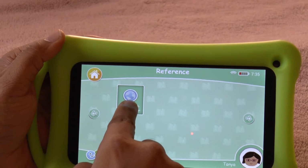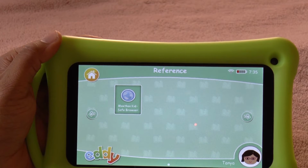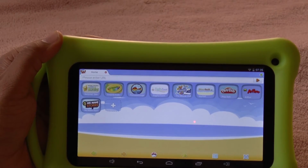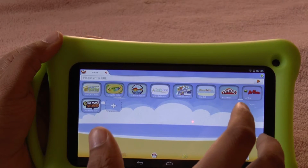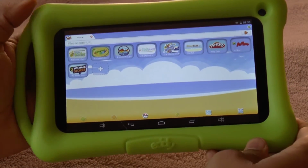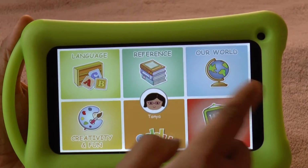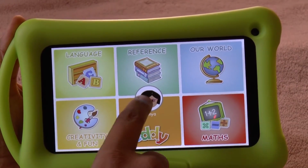There is access to a kid safe browser. This is again something which is very essential with the internet these days. Kids get to access a lot of stuff which is not ideal and suitable for them. So Eddy has put this Maxthon kid safe browser, so they have access to a few useful things. If the kid tries to access something which he or she is not meant to, it will be blocked. Even the browser is designed to impress the kids. So that's about the reference part. Of course, there are different apps for maths and other things which can be added or removed by the parent.